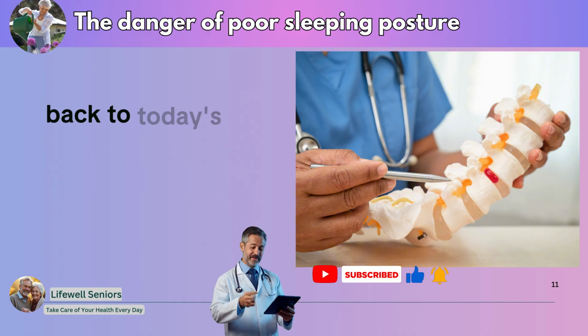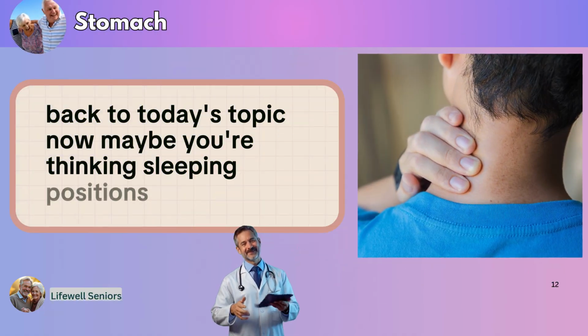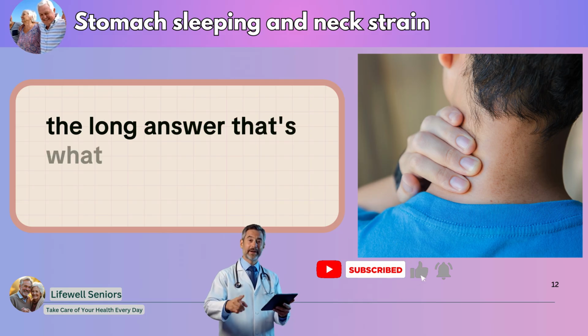Alright, back to today's topic. Now, maybe you're thinking, sleeping positions? Really? Can that actually make a difference? Well, the short answer is, yes. The long answer? That's what we're here to talk about.